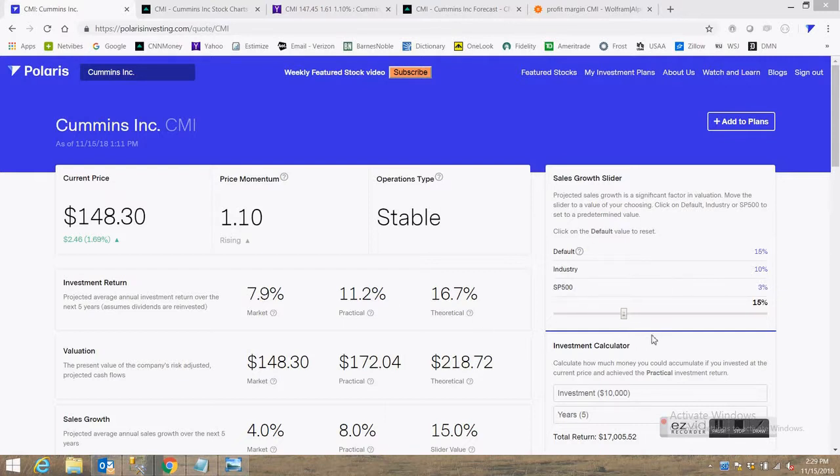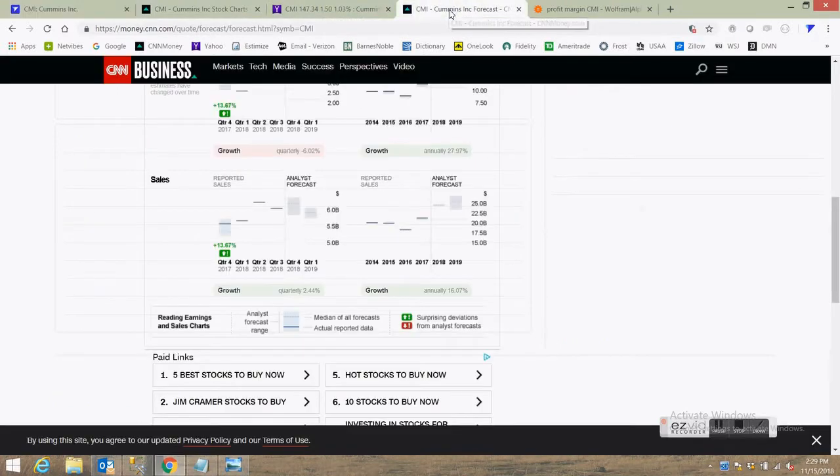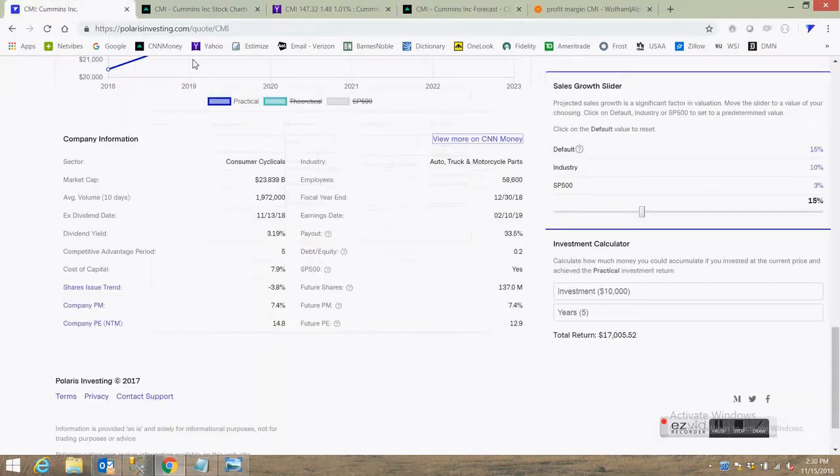So to start off, let's look at the first input parameter used by Polaris, which is the sales growth slider. It's coming in with a default of 15% sales growth being forecasted over the next 5 years. If we come down here and take this link to the CNN site, we can see that the analysts on the CNN site are forecasting about a 16% sales growth. If we scroll up here, the analysts on this site, actually it's 25 here, have a 1-year price target range of 188 down to 135. But like I said, between them they have about a 16% sales growth. So 15%, CNN saying 16%.